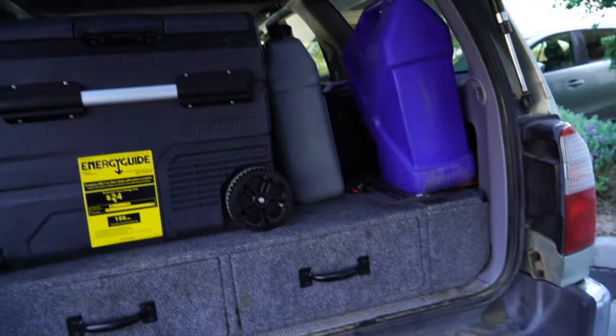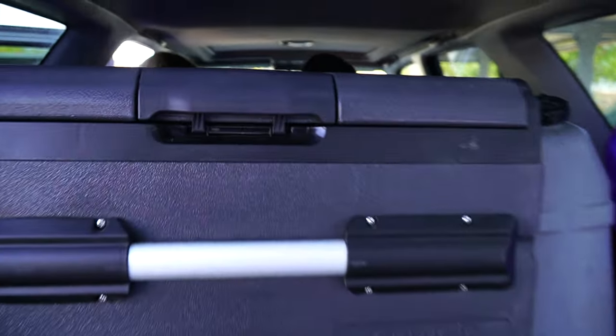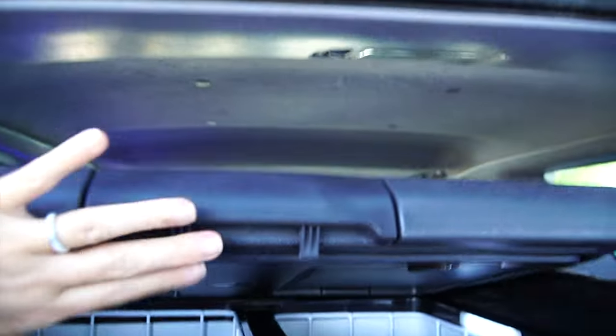The competing brand fridge we've reviewed previously was a couple inches shorter, and that made it a lot easier to get in and out of the back, where the added height of the drawers and the already low Toyota roof profile meant we had to turn the fridge long ways so that we could actually get the fridge lid open enough to reach in.